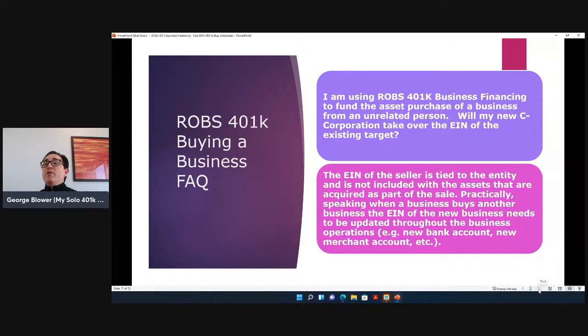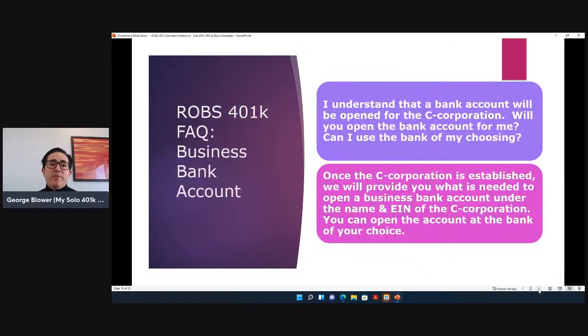So if the business purchase is done as an asset sale, the EIN is not going to be included with the assets that are acquired because, again, it's associated with the entity and it's not an entity purchase. It's not a stock purchase. So practically speaking, when a business buys another business, the EIN of the new business needs to be updated throughout the business operation. So you're going to have the new bank account, new merchant account down the line.